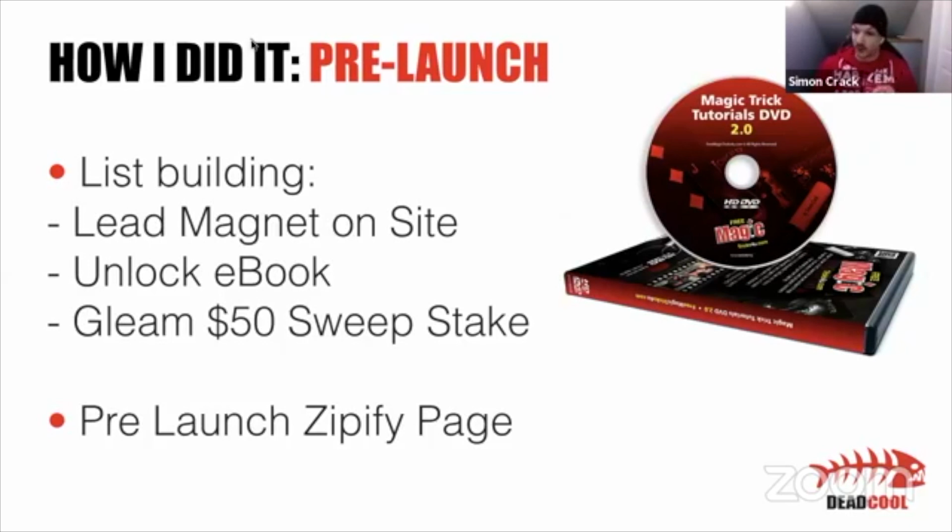And then for the final thing we did, which we hadn't really tested before but worked super well, was a GLEAM sweepstake. Now, I don't know if you've heard of that, but it's basically a competition that you can set up via GLEAM. You can do it free, or they have a pro version, which only costs like 30, 40 bucks to actually collect email addresses. Okay, so I'll explain a little bit about that in a minute. So that worked really well.